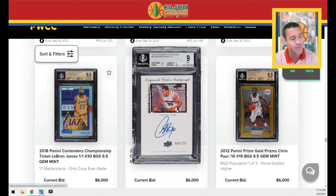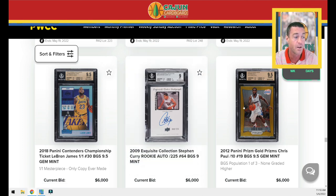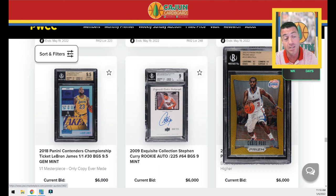We see this almost in every single weekly. We see one of these. This one's in the premiere, numbered to 225. Anytime I see 2012, I got to talk about it. It's my set. I like it. Right behind 86 Fleer, it's my favorite set, along with the 97 Metal Universe.